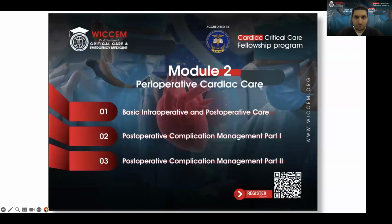The next module is a perioperative cardiac care module, and that really is the bulk of the fellowship. Most of us as cardiac intensivists take care of patients after cardiac surgeries, and so we go through the basic intra- and post-op care aspects. Some of the post-op complications that we see include vasoplegia, low cardiac output syndrome, RV failure, tamponade, bleeding, and management of specific cases, like post-op aortic dissections and post-op valve replacements. This module is one that I think most of our cardiac intensive care colleagues will be very interested in, especially those in training.